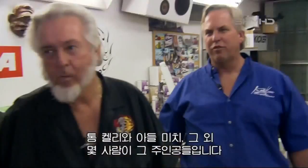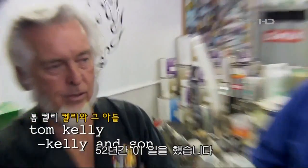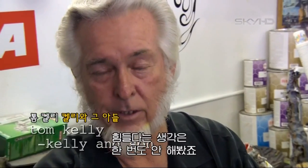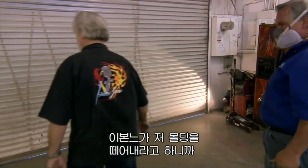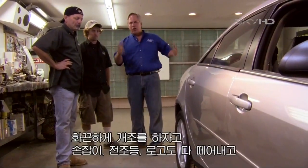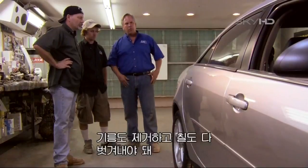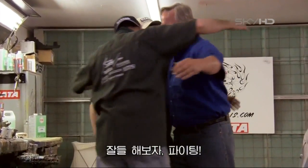That's Mitch and his dad, Tom Kelly, men who know their stuff. "I've been doing it now 52 years, and I have never, ever found it hard. I just love what I do." "She'd like to have that molding taken off." "Okay, we need to R&I the car. We need to get the handles off of it, get the lights out of it, get all these logos off. We need to get it degreased, cleaned up, and then sand it." "Where's my hug? Group hug."